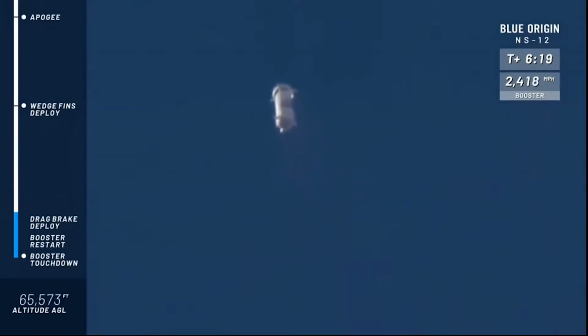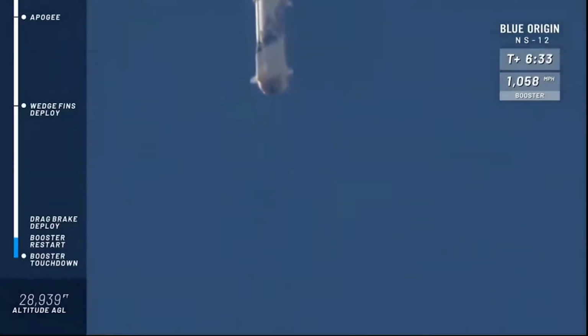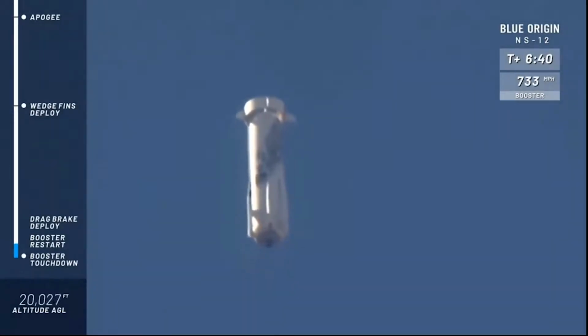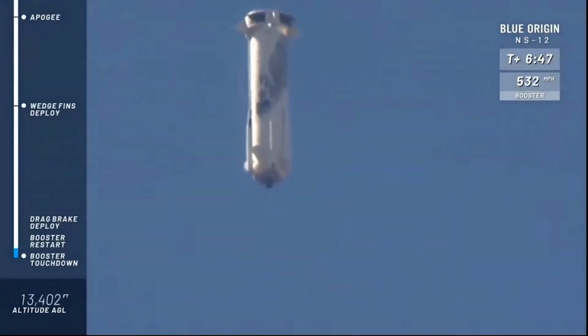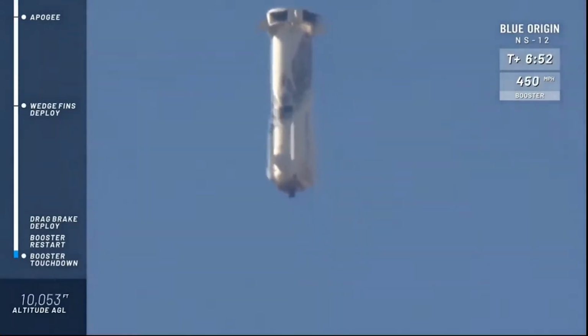Next, we'll be looking for the drag brakes to deploy. Those are also housed in the ring fin, and that's going to dramatically cut the speed of the rocket. They, in fact, do most of the work in cutting the speed of the rocket as she comes back into land. And again, then we will look for the firing of the BE-3 engine, that will slow it to just 4 or 5 miles an hour as she touches down. There are the drag brakes.